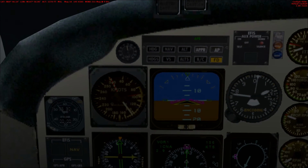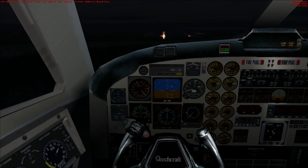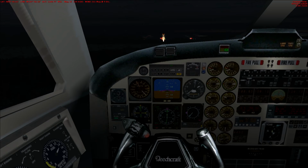So you gotta kind of keep your speed up when you're on the ILS descent. Like you can see that the aircraft is not tracking the glide slope well there. I'm not sure if that's just FSX or this aircraft in particular.